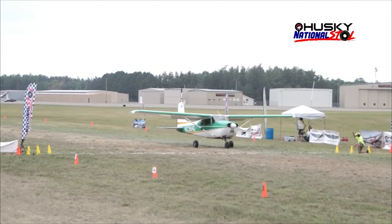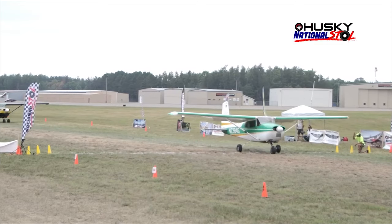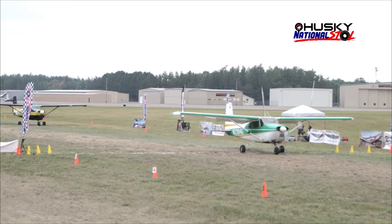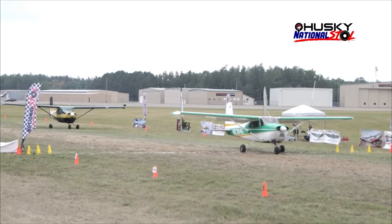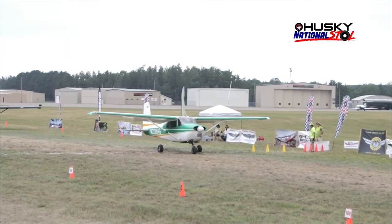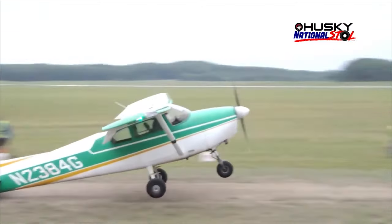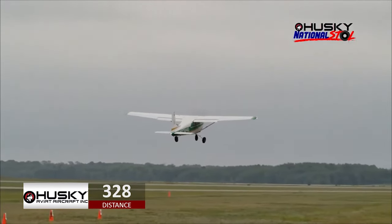Now, right here is what we call the Hef, that big Hereford bull emblem on the back. This kid is out of Ellensburg, Washington. It is Aaron Greer. Ellensburg's a big cattle town, hay country out in central Washington State. If you're not familiar, it's actually where I went to college and met my wife. But this is his second competition, his first one down at Yuma, Arizona. He did place third, so he is looking to move up on the podium here, and he's been flying a nice airplane. Aaron will start with 10 degrees flaps, rotate, drag that tail. That's okay, the tires haven't touched. You notice he pulled the flaps to 30 degrees and got that airplane to pop off the ground.